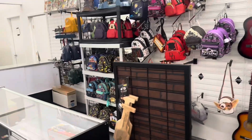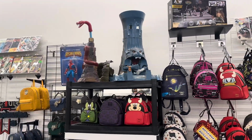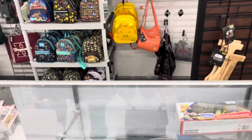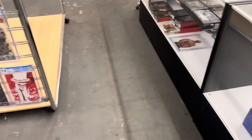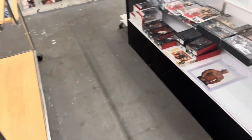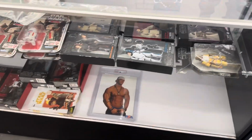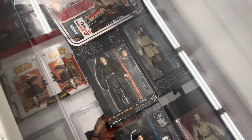Just some random pop culture backpacks, the original Eternia. Also, if any of you guys have gotten the new Eternia from Mattel Creations, let me know what you think of it. I've heard a lot of complaints online that people's Eternias are coming damaged. Let me know how you guys made out.